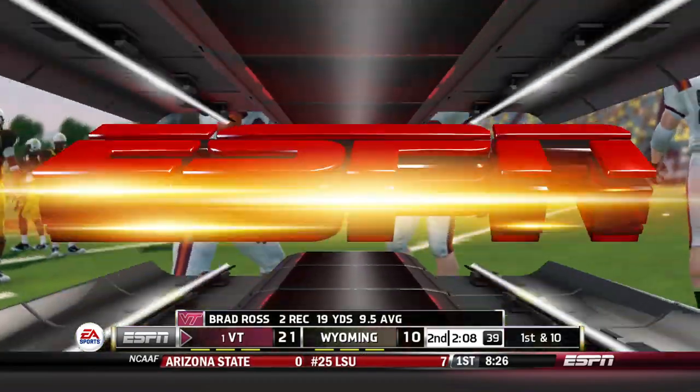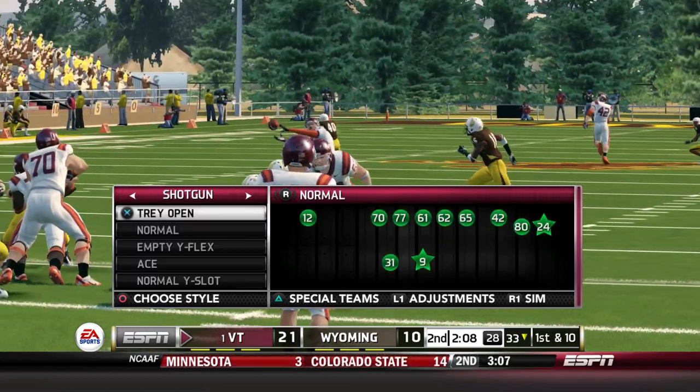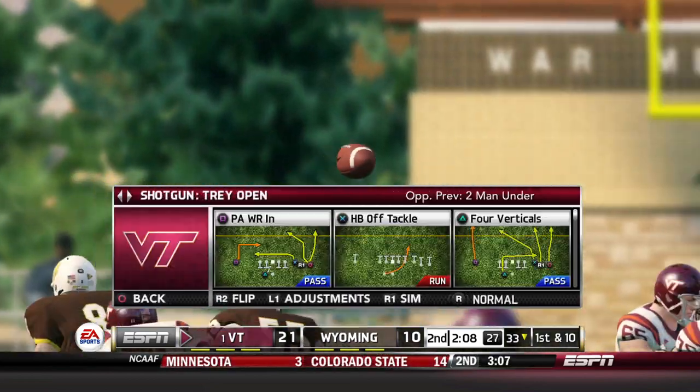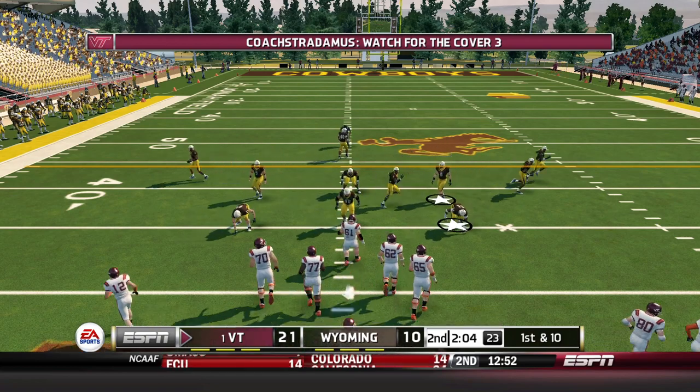Good job by the offensive line to pick up the linebacker on the blitz. That gave the quarterback enough time to find his man for a nice gain. We've got a first and 10. Ball on the 33.